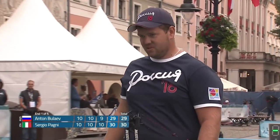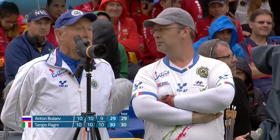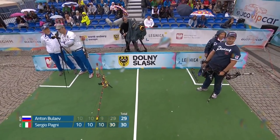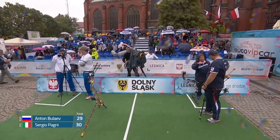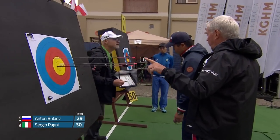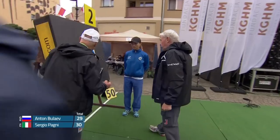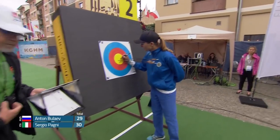Just dropping a point there, the Russian. So high scores again in this gold medal match. Only 1 point drop between the two archers. Consistency, key to the game, as we've said time and time again. Well, this is a good example of why. You drop 1 point, you go into trail your opponent. Yeah, can be that close.